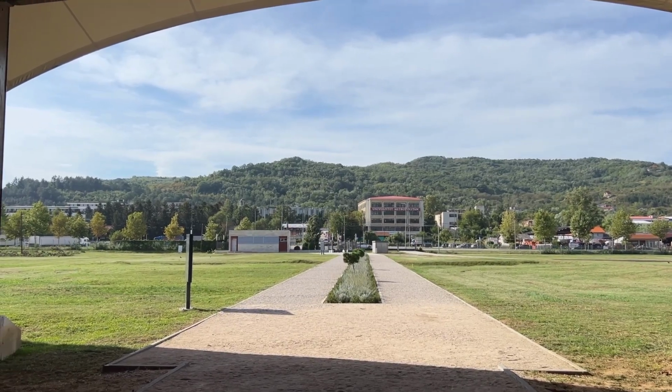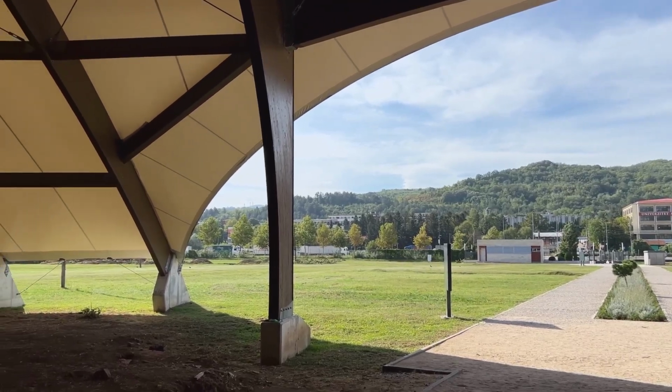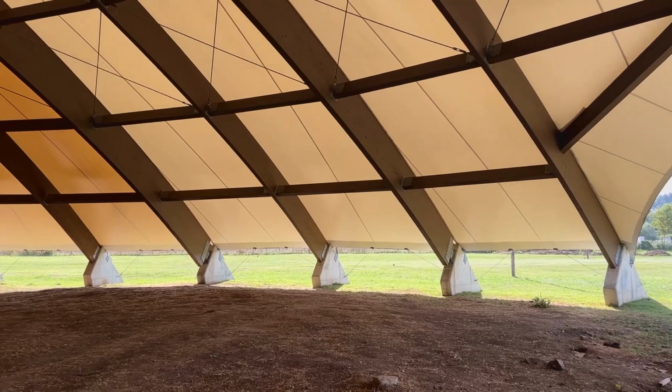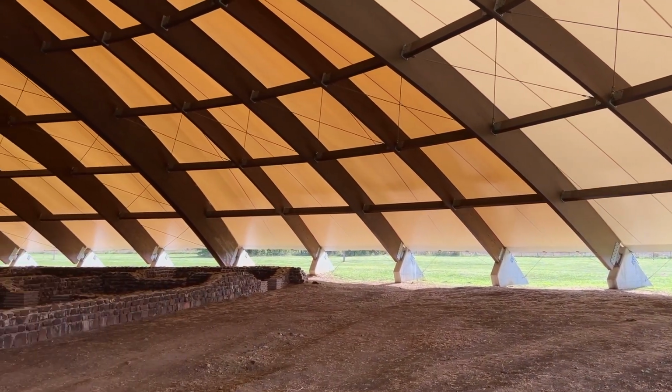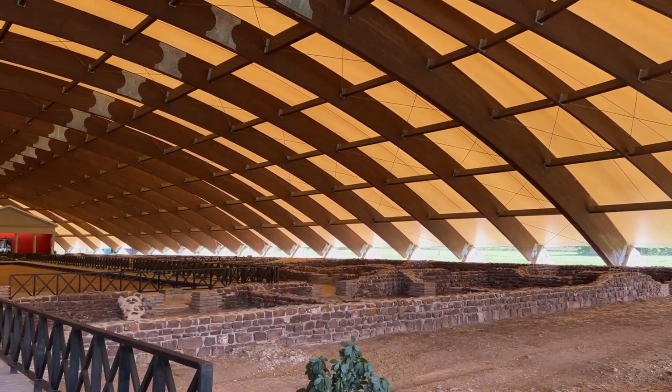This is Mediana, just outside Niš in southern Serbia. The Roman name of Niš was Naissus, and it was in this great military center that Constantine was born. He returned several times as emperor, and whenever he did, he stayed in this sprawling villa complex.